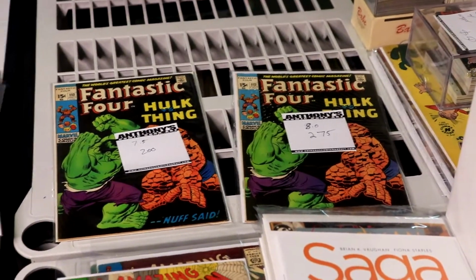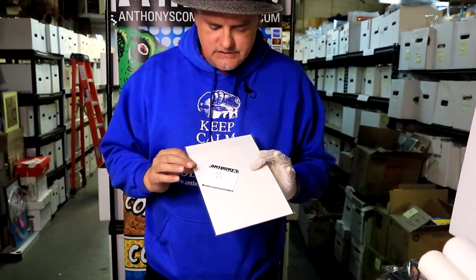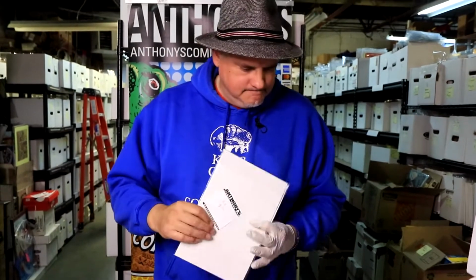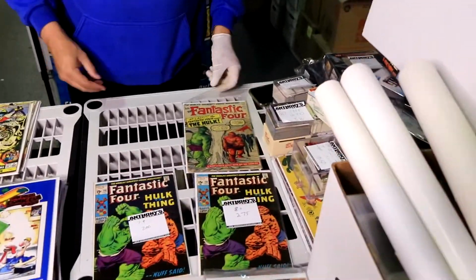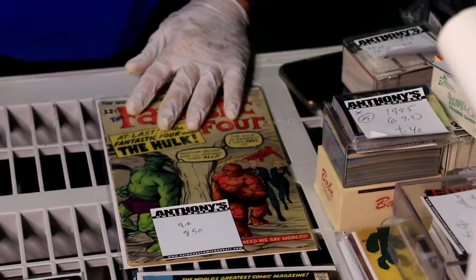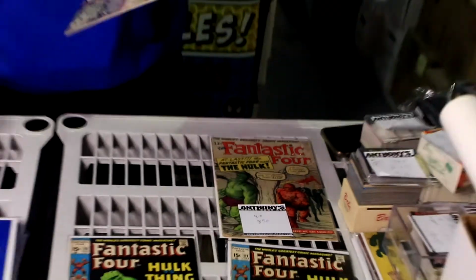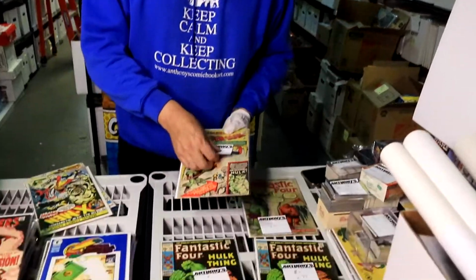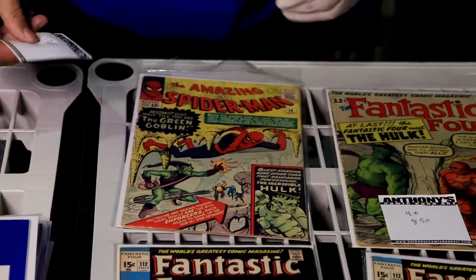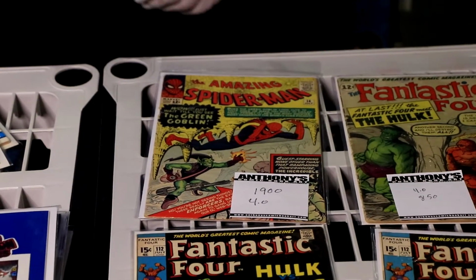And then somebody else asked me about the FF 12. We're looking at that at about a 4.0, $850. So somebody asked me about that one. So this is like a mini claim sale. And then somebody asked me about the Spider-Man 14, first Green Goblin, and we got that marked at a 4.0 at $1,900.